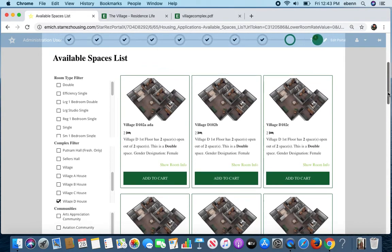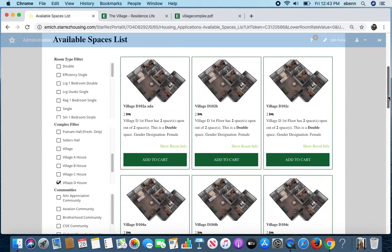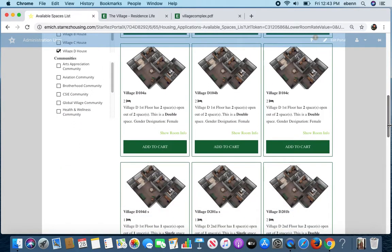Let's see. Now, if I was looking for doubles, you can see here that D104, we've got 2 out of 2, 2 out of 2, 2 out of 2, 1 out of 1. So this whole suite of 7, 2, 4, 6, 7 is open. So I could, if I had a larger group of 6 or 7 people, or even 3 or 4, and we wanted a combination of singles and doubles, I could select as many of these as I needed to accommodate my group by adding what I wanted to the cart, and then assigning my group as needed.